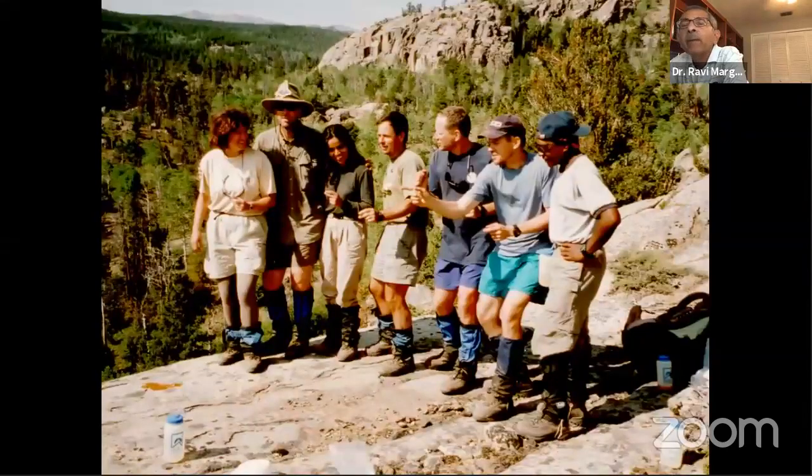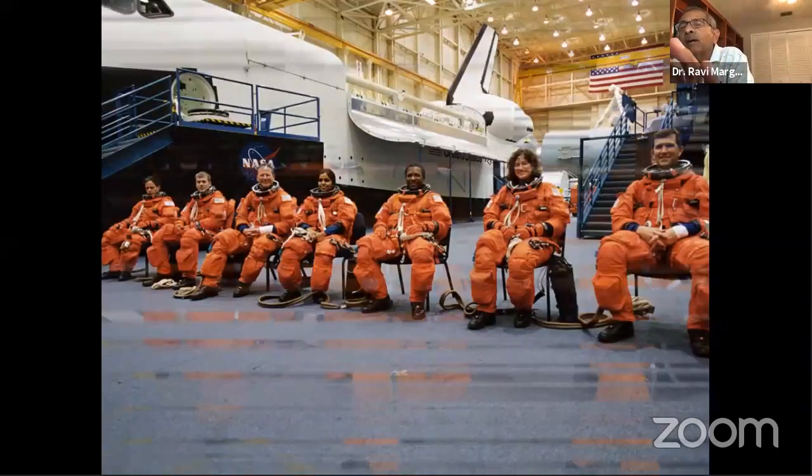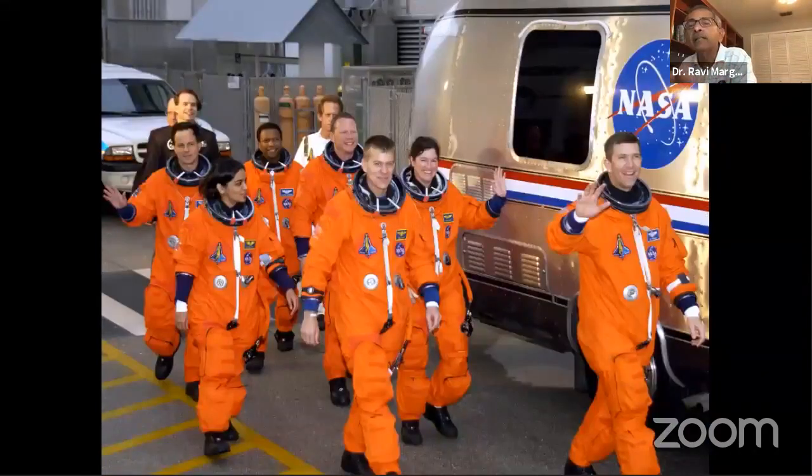It doesn't matter what road you take, but be the best. Next slide. These are astronaut training photos for Kalpana Chawla. This is the astronaut just before the launch. Next slide. This is STS-87.